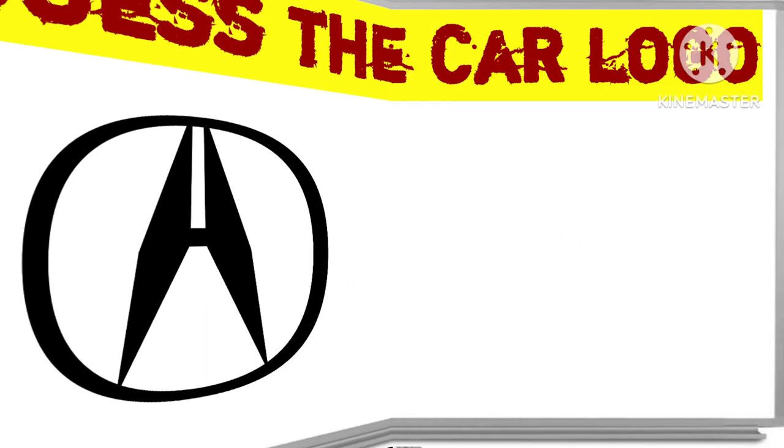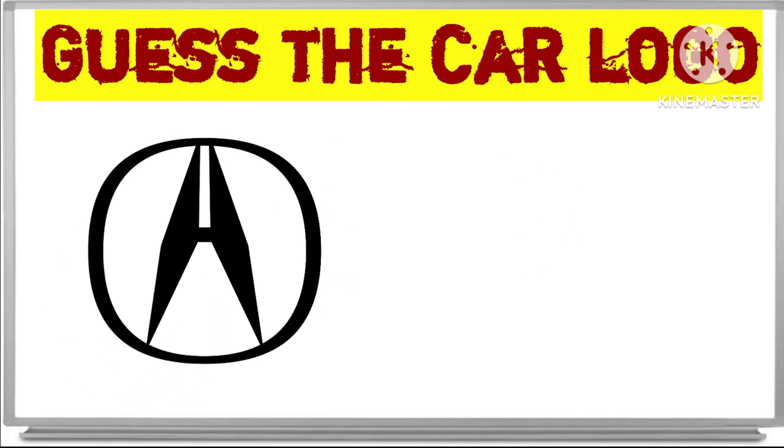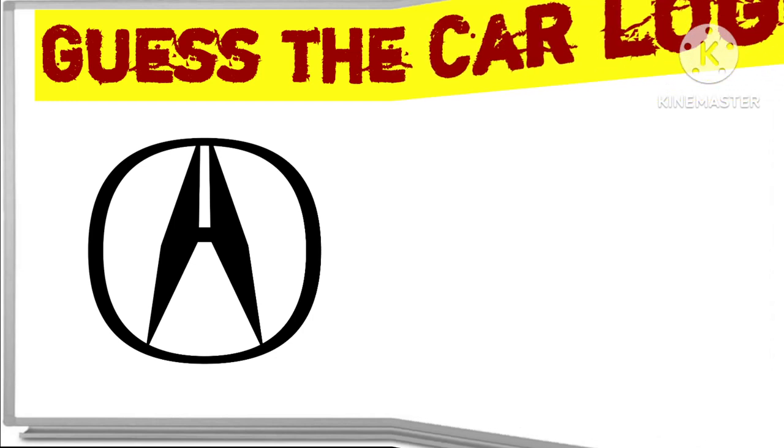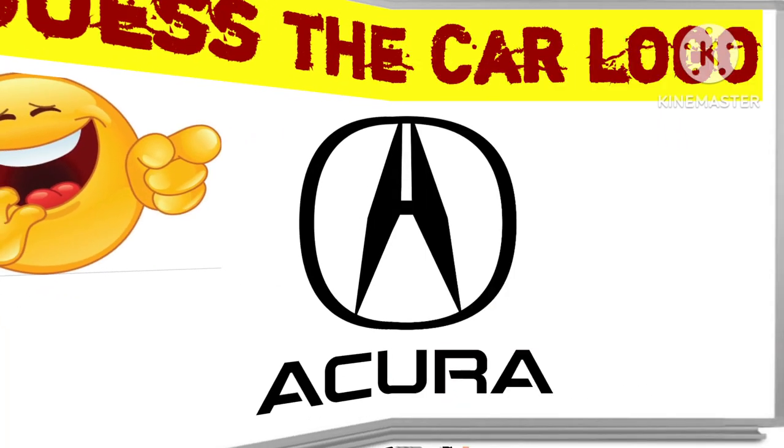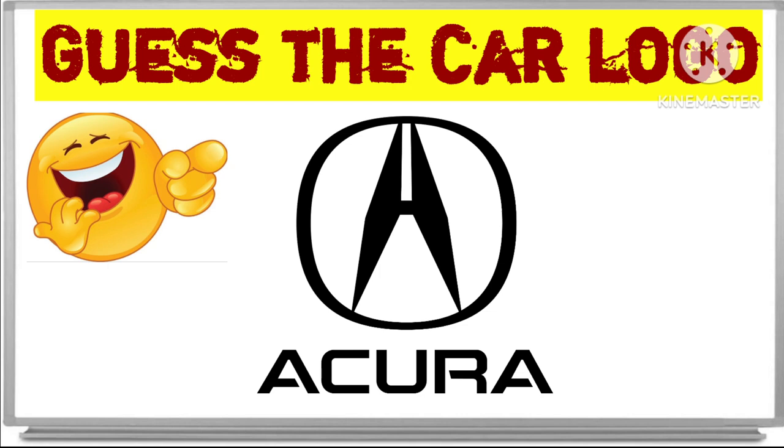Let's guess the next car logo. I don't know. You don't know? No. You have 3 seconds. Think about it. This is Acura.